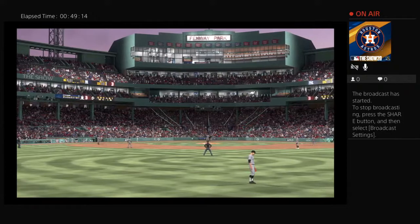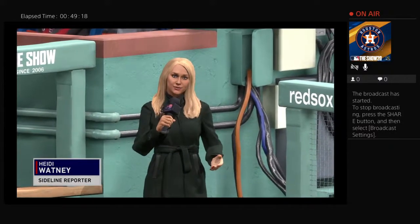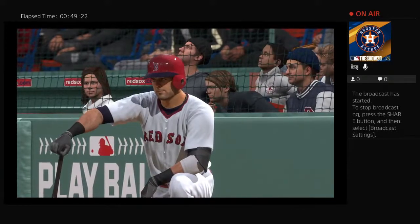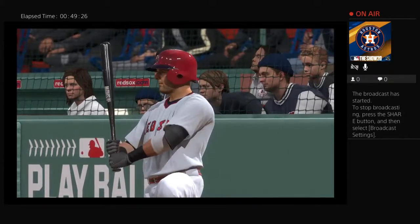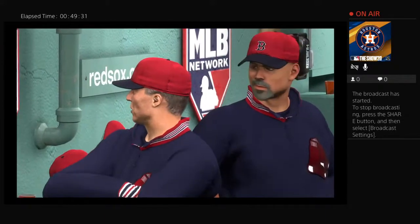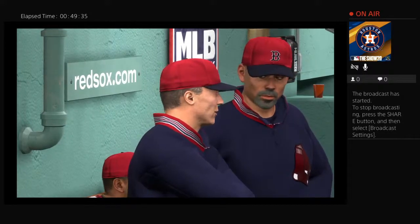Welcome back for the bottom of the 5th. Here's Heidi Watney. Thanks, Matt. During the commercial break, I talked about the Red Sox offense with the Boston manager. And overall, he's really happy with the at-bats they're putting together. They've already worked out 3 walks, so he feels as though that kind of willingness to let the opposition work themselves into trouble will continue to result in good things for them on the scoreboard. Thank you, Heidi.